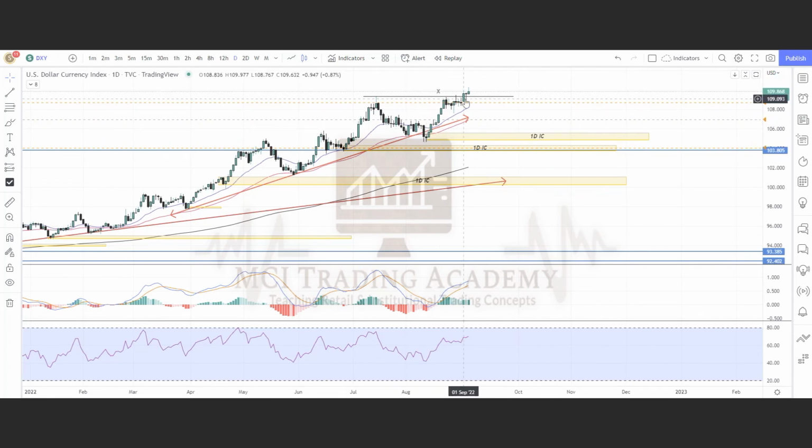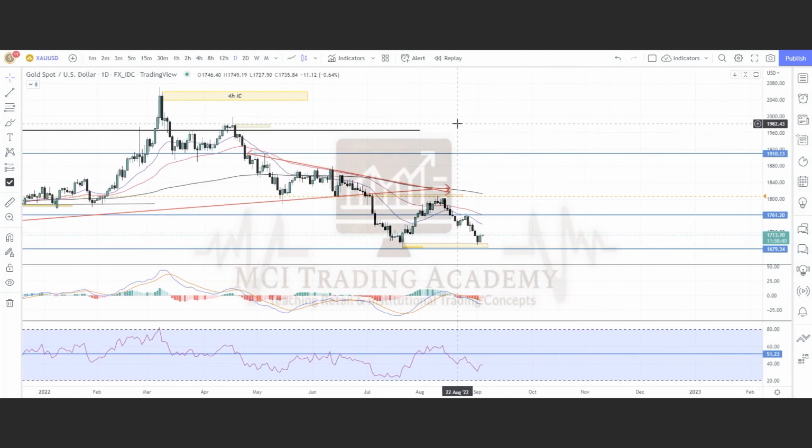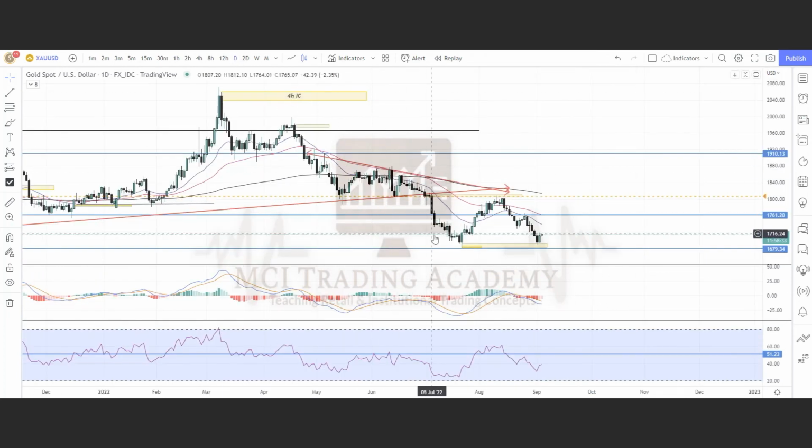The dollar is very, very strong, and as the dollar is strong, guess what? Gold has finally come into our target. And just as full disclosure, guys, I am long gold as of last week. It finally came into this IC here on the 8 hours, and is a perfect opportunity to buy gold, in my opinion.